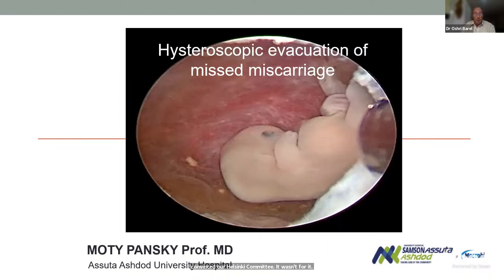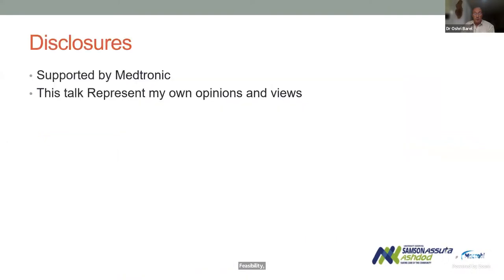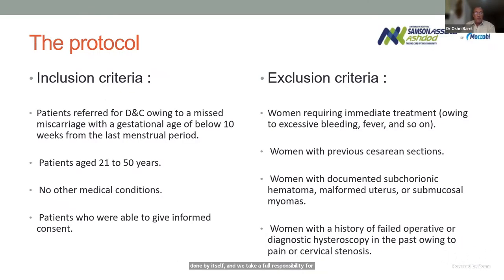It wasn't very difficult because we came very well prepared and we had a lot of experience with the TrueClear. So we started with 10 cases, which is a completely pilot, feasibility study, just to see whether it's working and whether it's safe and we are not creating any problem. Again, our study was supported by Medtronic, but everything was done by ourselves, and we take full responsibility for that. As Oshri mentioned, our protocol was simple, but quite tough.